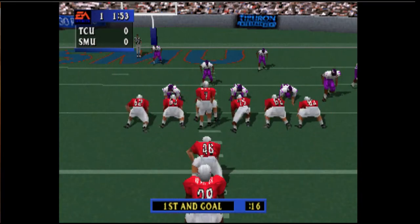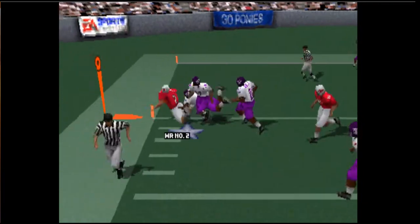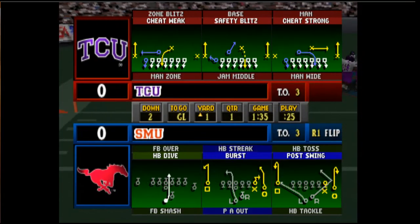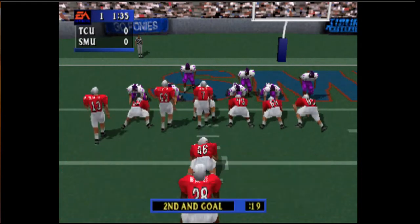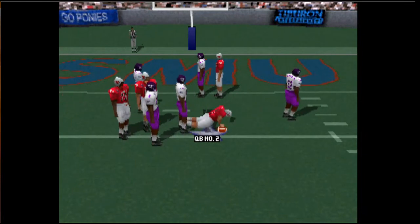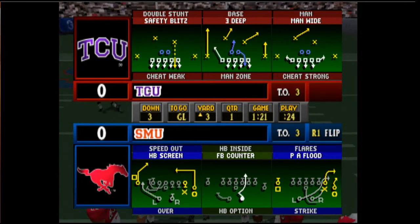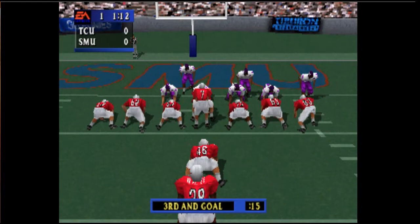First and goal at the 10-yard line. Pass complete to number 2 for a gain of 10 yards. Second and goal at the 1-yard line. Quarterback sacked by number 15. Loss of 2 yards on the play. Third and goal at the 3-yard line. Down!